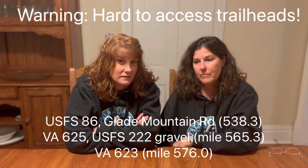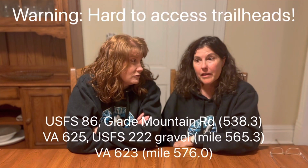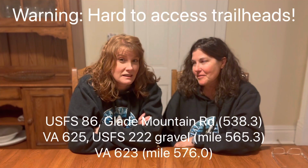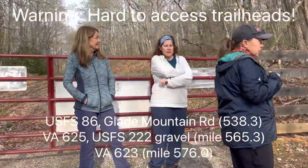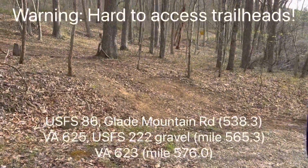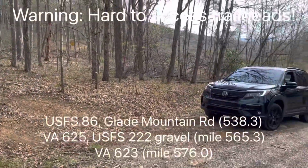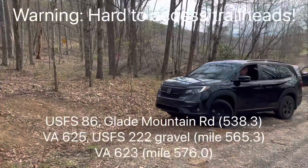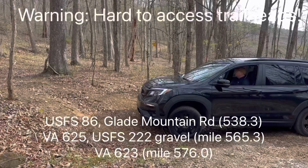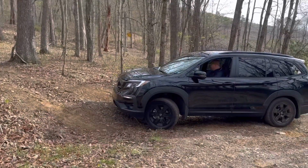trailheads that were not that good. I don't know that shuttle drivers would actually go to them. We learned that Glade Mountain as a parking spot on the AT guide was not as accessible. It does show on there that it's private property and requires permission, and we could not figure out how to get there.